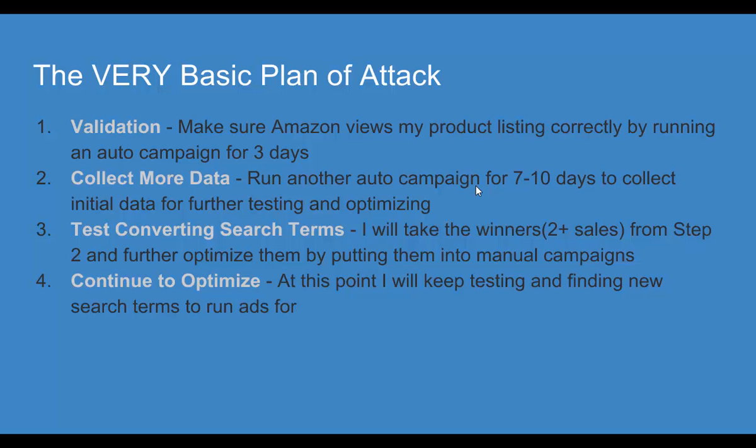So I'm not going to go very deep at all into any of these steps, because these are the steps that I'll be breaking down in depth in future updates in the experiment, with videos, articles, and stuff like that. So I'm just going to touch on them very briefly.